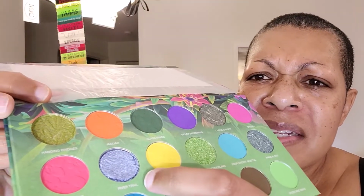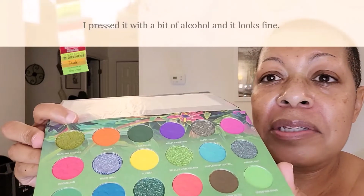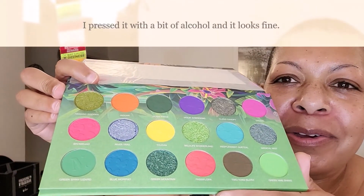River Trail is cracked. Okay, it's sliding as well. So let me, this is River Trail, and it is cracked. And when I shifted it, it moved, which means this whole thing might pop out. But I am going to press it back in. So I'm just going to hold it this way for right now.